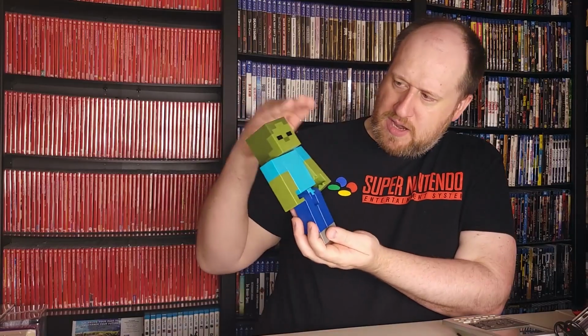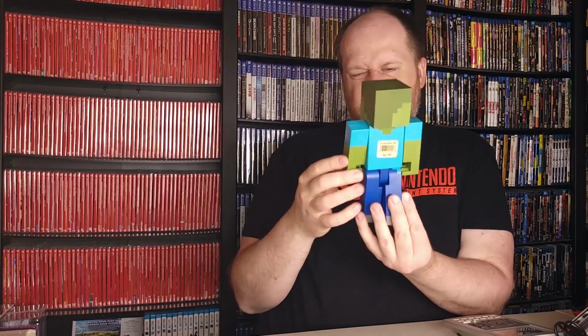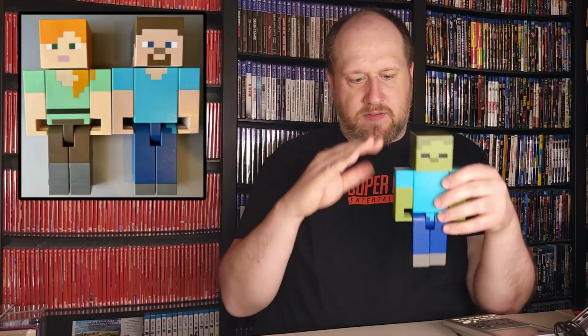And a handful more thrifting things. I think it might have been that same trip, actually. I got a Minecraft zombie, so this is probably like a 10-inch figure. So it was $2.99. I've honestly never played Minecraft, but I like the characters in Smash Brothers, and I usually try to grab figures of all the characters that appeared in Smash Brothers. And I also have Steve and Alex in this same scale, so decided to grab the zombie.